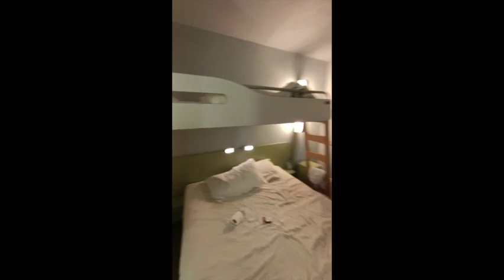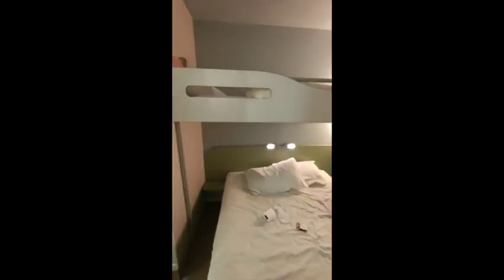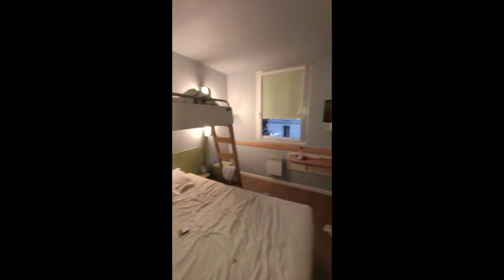Now coming to the cleanliness part of it, the mess you're seeing right here, we are to blame for that. We left this room in a hurry, and this is completely honest. But every time we came back to the room, the first time when we came to check in, and then the other times, every time we went out and came back after the sightseeing, we always found the room very clean. The bed linen was always clean and spotless. So we are very happy with the staff in general.